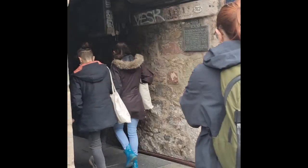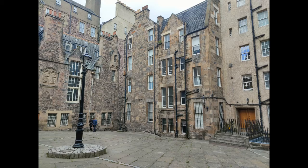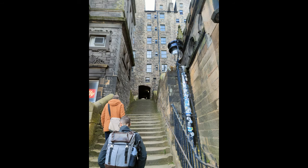There were quite a few people on my tour, but overall it was very quiet. We explored some of the areas off the beaten track, lots of the back areas, and you could see and kind of imagine how people used to live. The guy here on the left in the orange was the tour guide, and he was really fun and really informative.